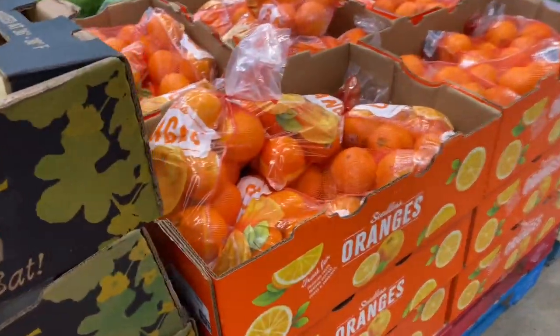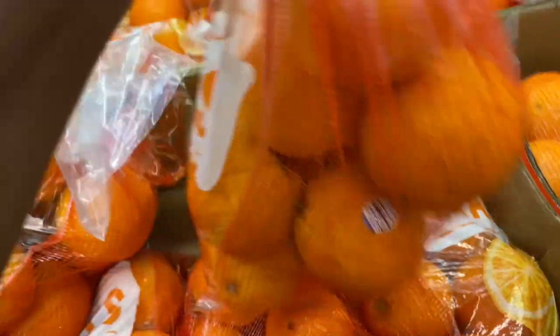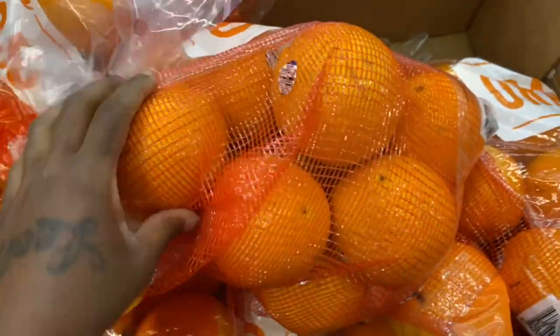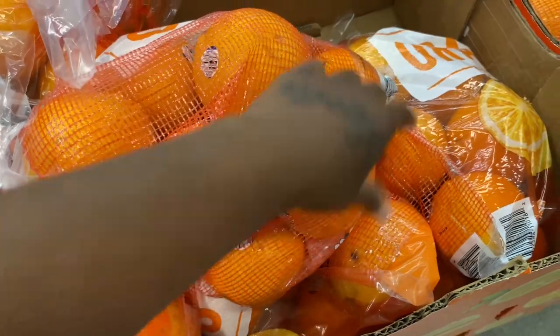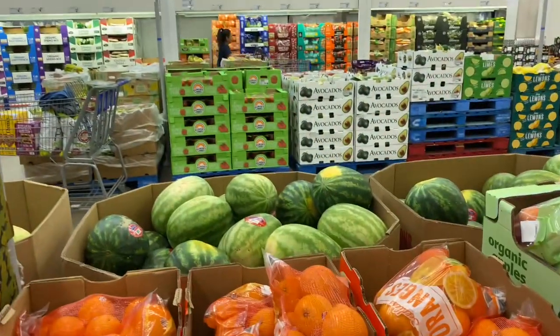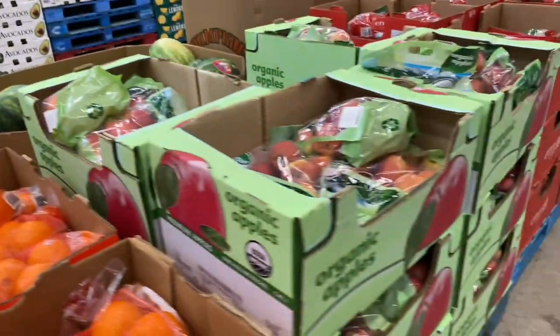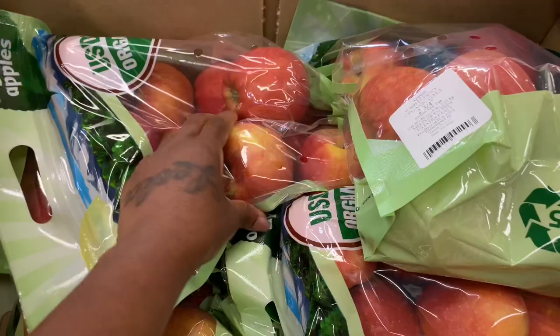And they have the oranges. I like that it's a lot of oranges in here, y'all. But the oranges aren't that good. Like, they're really, really dry. So I don't really get these anymore. And then they have whole watermelons. And then they have these organic apples. They look like peaches.